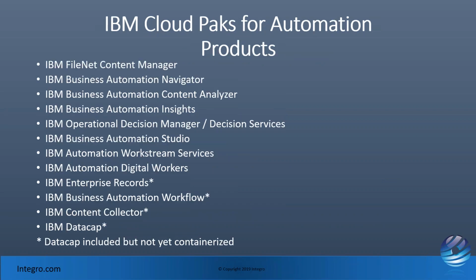Okay, so what products are we talking about? These are the products that comprise Cloud Paks for automation. Content Manager, that's FileNet P8. Business Automation Navigator, that's the same thing as ICN or Content Navigator. Business Automation Content Analyzer, sometimes known as BACA, most frequently known as Content Analyzer. That's a microservice container technology for capture. Business Automation Insights, BAI, I'm going to talk more about that in a little bit. And then your decisions, ODM and decision services.